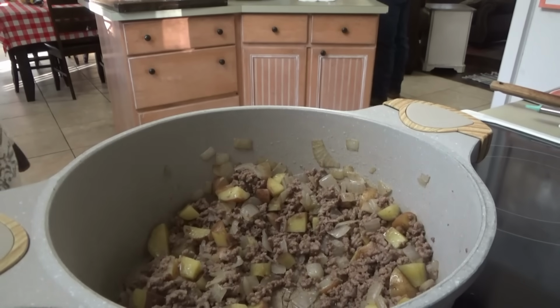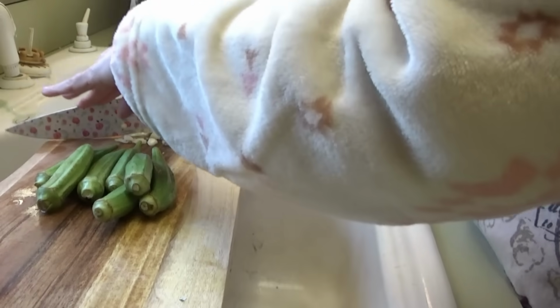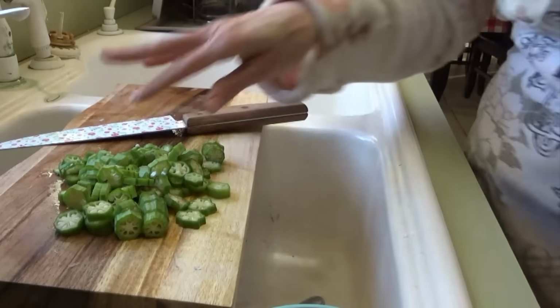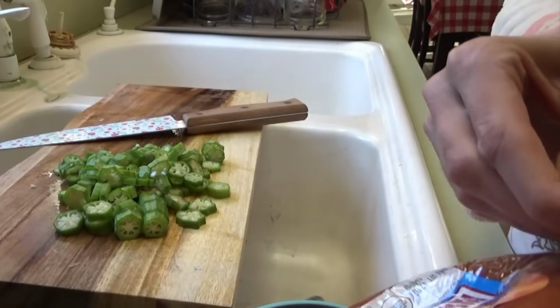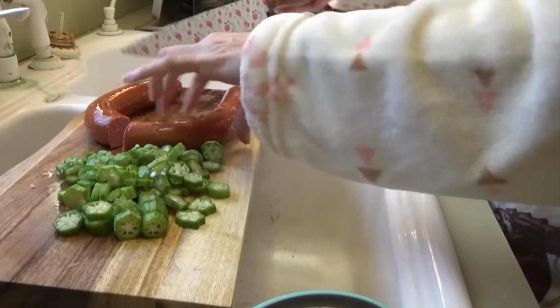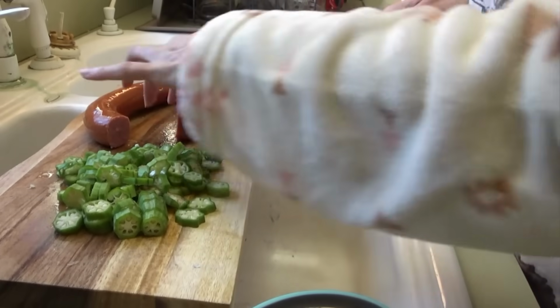I forgot I also need to chop up some garlic. You know, I could make water go away. Okay, there's the okra. Now, we'll slice up this sausage. I don't think I'm going to put this whole... Well, yeah, I guess I will. What's for supper? Chili. I got chili.